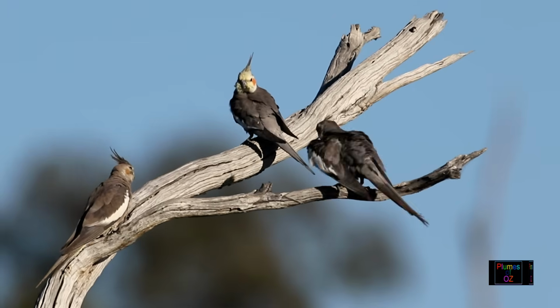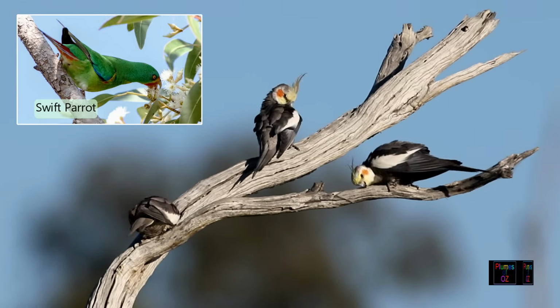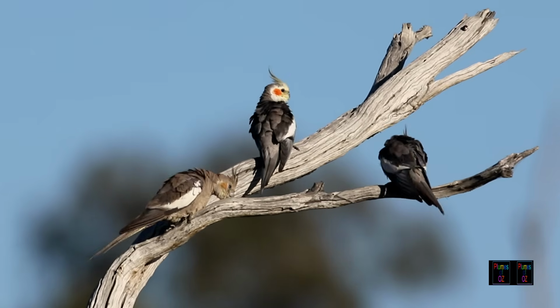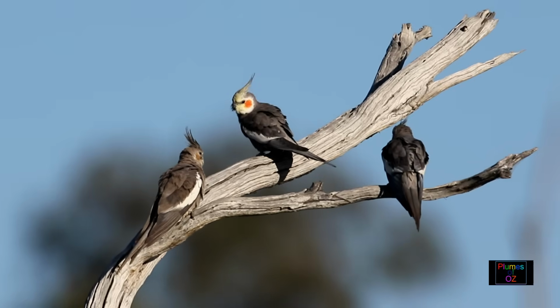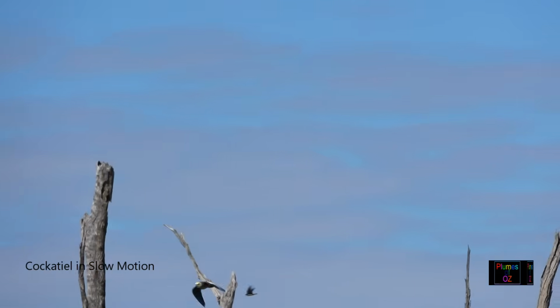The fastest flying psittaciform in Australia is the swift parrot, and this bird certainly lives up to its name as it flies from Tasmania over to the mainland. The cockatiel is not far behind. Once, driving at 70 kilometres an hour, I looked out the window and the cockatiels had no trouble keeping up with me.